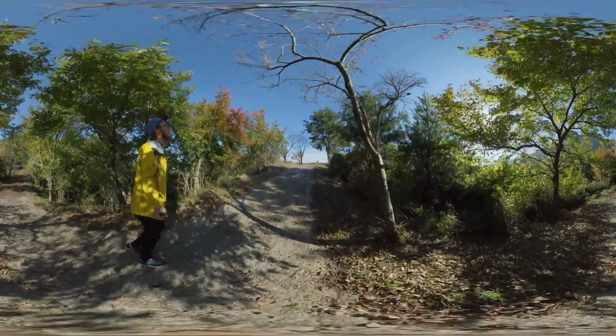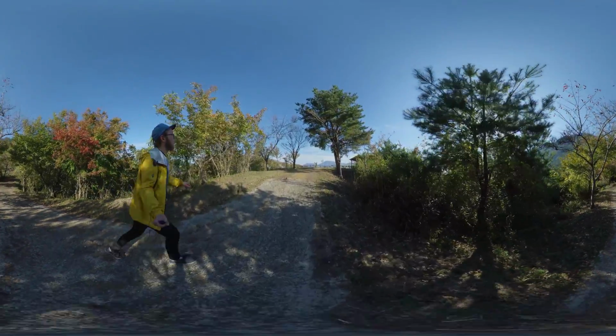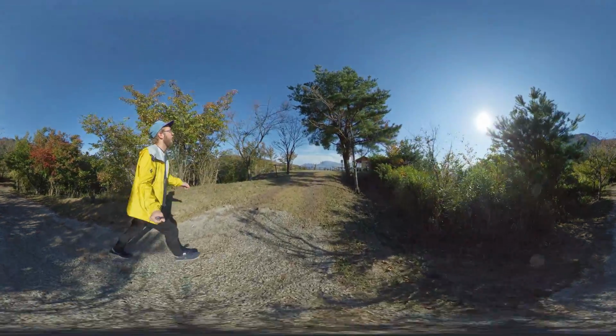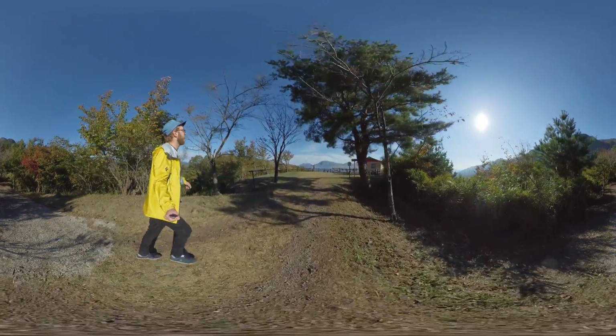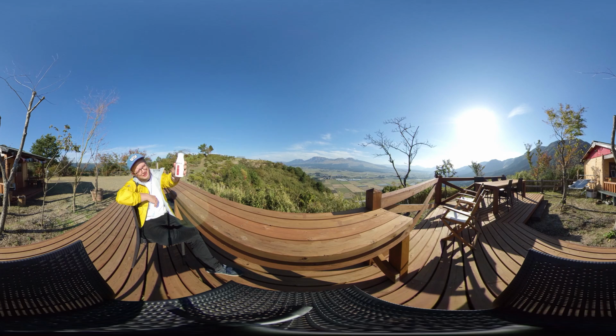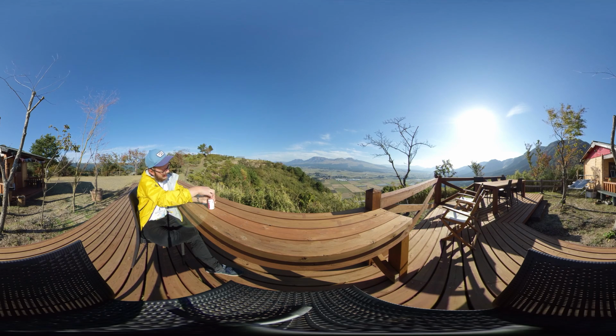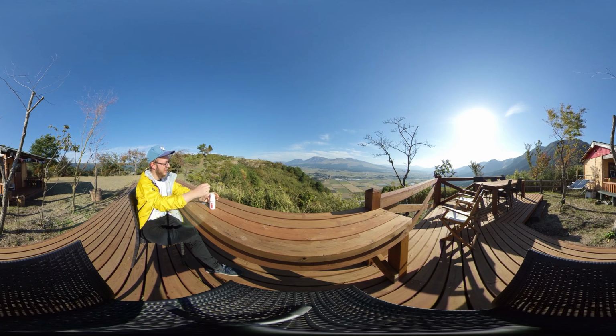We're about to arrive at the observatory at Mount Tango. Not the dancing sort of tango. Here we are. And I bought myself some Aso milk. It's made from dairy cows brought up here in Aso in this awesome environment. So it must taste good. Oh my god, I should have shaken it.